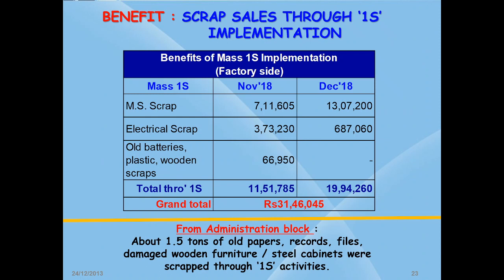Here too we see about 31.4 lakhs worth of money realized by the stores department for selling the MS electrical scraps, old batteries, plastic and wooden scraps from the scrapyard, collected from departments after doing oneness activities. And from the administrative departments like accounts, purchase and HR, jointly about 1.5 tons of waste paper, very old records, files, broken wooden furniture and steel cabinets were scrapped during oneness activities. A lot of moving space was made available, and money was also realized by selling them.